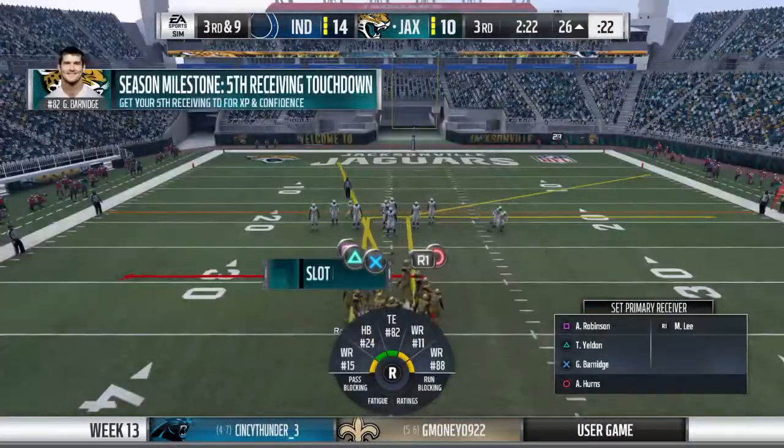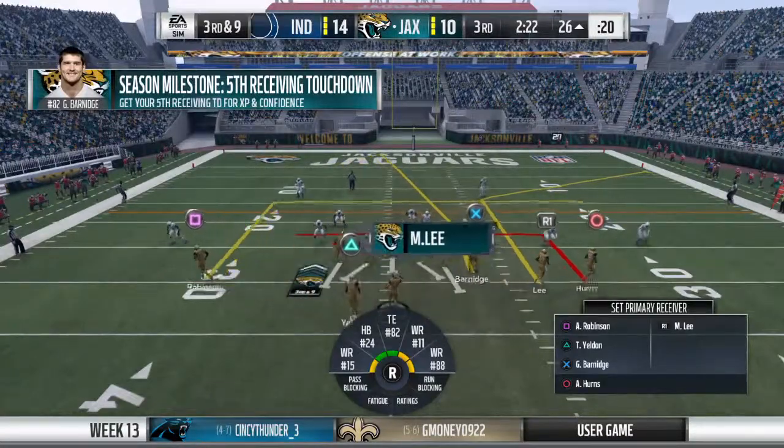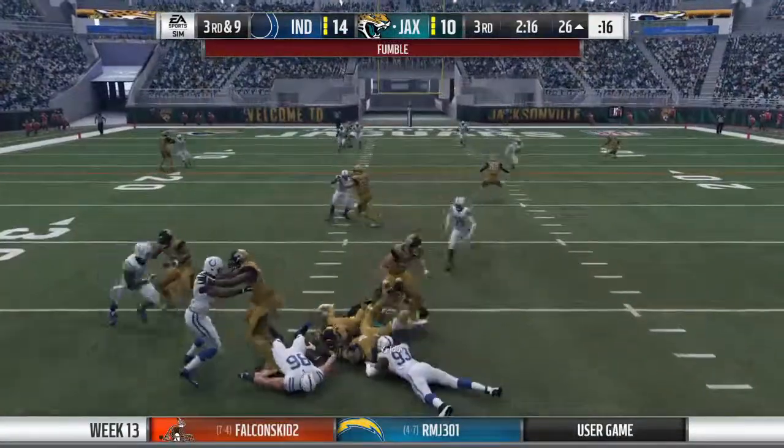The Jaguars on third down. They've hit 4 of 7. This is 3rd and 9. He's hit, and Bridgewater loses the football.